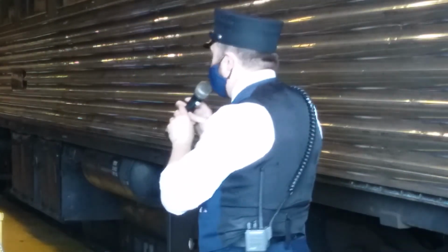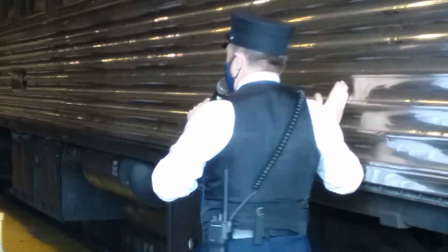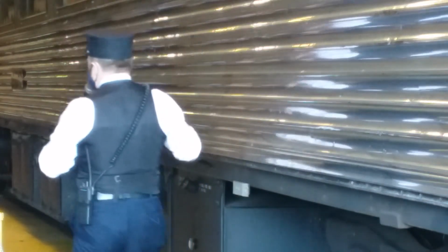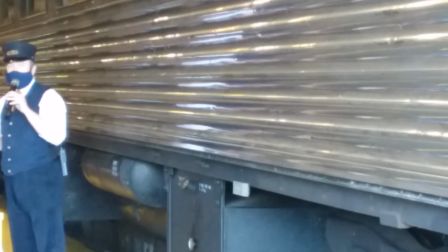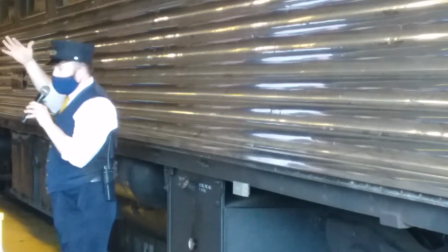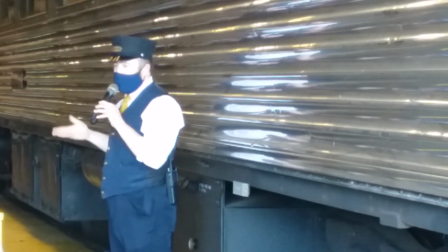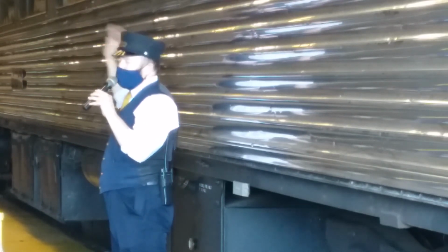Now if we were a large passenger railroad, we would have separate buildings to accommodate work on our coaches, our dining cars, our sleepers, our standard coaches. Because we're a museum and an operating railroad, we also make use of this one building. It is where we do a number of restoration and maintenance types of jobs.